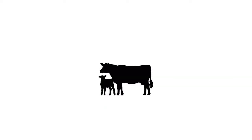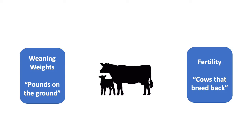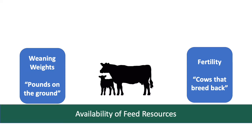So again, when we talk about cow herd profitability, let me put all this information I just presented in context. We have weaning weights on one end, and while pounds in the ground is important, fertility in cows that breed back is even more important for our long-term profitability. All of those things depend on the availability of feed resources.